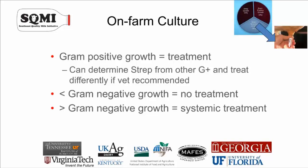After the 24-hour incubation period, growth can be observed on the media types, and essentially you're looking for a series of positive and negatives for each of the 3 sections of media, and then for the gram-negative section, the McConkey agar, you're also looking for a general amount of bacteria. So for the gram-positive growth, if there is gram-positive growth, we do recommend treatment in that situation.